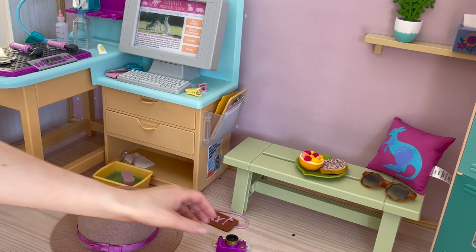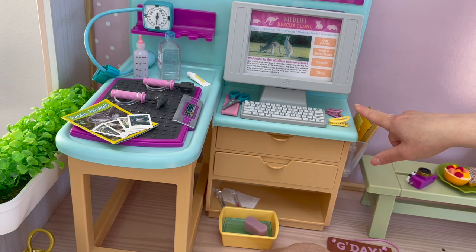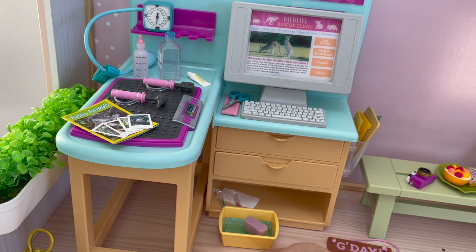So what I'm going to do is place the camera here for now, and that can stay like so. The counter is quite unorganized and messy, so we're going to go ahead and clean it up. So first off, we have some clips, and this actually matches the outfit we moved away earlier on, so I'm going to move those out of the way as well. They won't be featured in this room setup in particular.